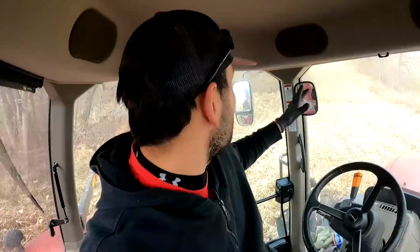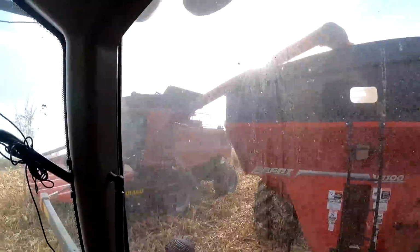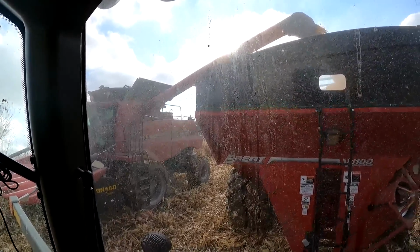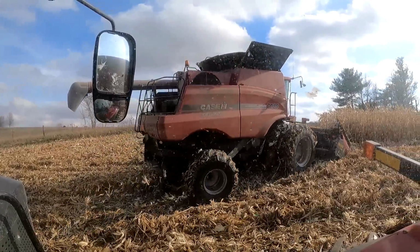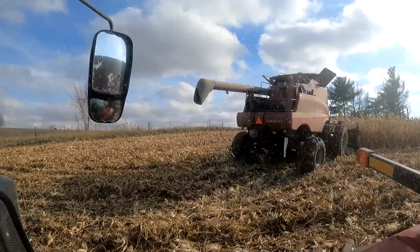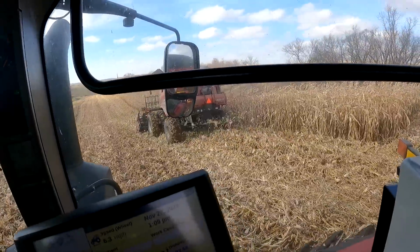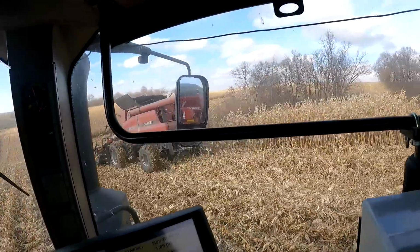Like I said, this is a 14-acre field, so there's a lot of point rows. Like this is a tree patch in the middle of the field. There's a lot of point rows, a lot of just not efficient stuff. So there's gonna be a lot of stopping and dumping, like what we're doing now. Just a little triangle piece for Pat to cut out. We go catch Nathan.